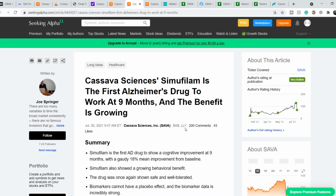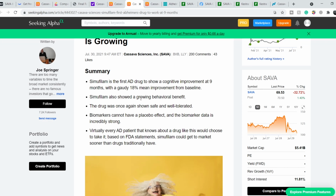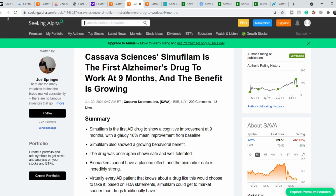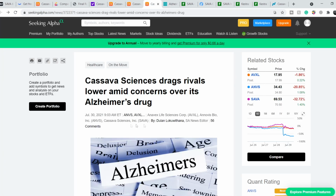And right here we have even a positive article that was written on July the 30th, and it's titled Cassava Sciences' simufilam Is the First Alzheimer's Drug to Work at 9 Months and the Benefit Is Growing. This news is also extremely bullish, but we still have this massive decline. And right here we have an article that was published on July the 30th as well, titled Cassava Sciences' Drug Rivals Lower Amid Concerns Over Its Alzheimer's Drug.